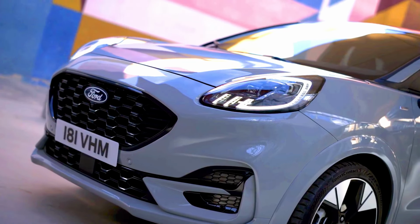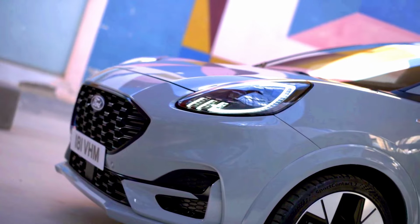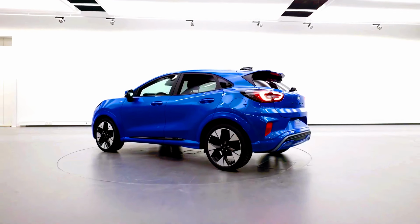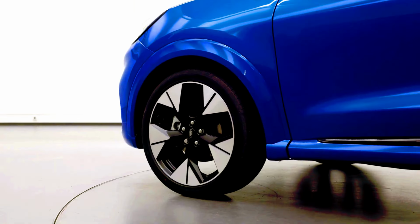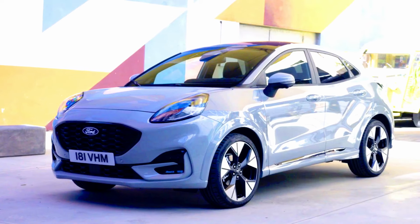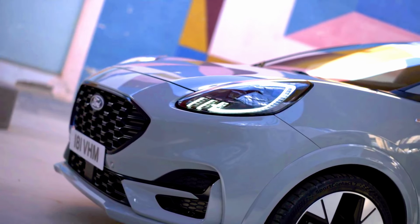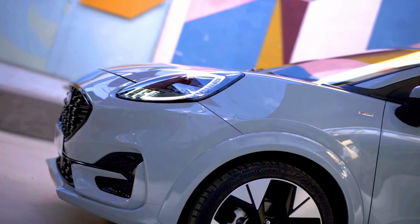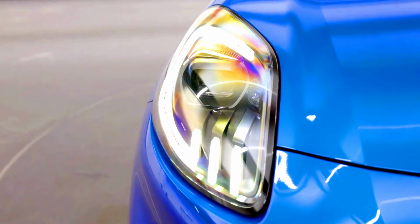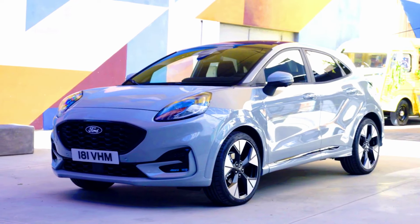Does it drive as well as the Ford Puma? In terms of size and price, the Puma's closest rivals are the big-selling Hyundai Kona, Nissan Juke, the Skoda Kamiq, the VW Taigo and the VW T-Roc. If you want serious performance, there's a hot version called the Puma ST, which we've reviewed separately. It has almost 200 brake horsepower along with bespoke suspension to help it whiz round corners.